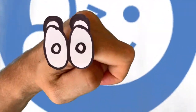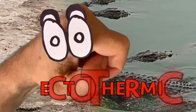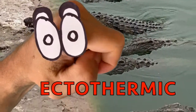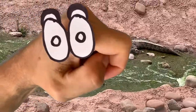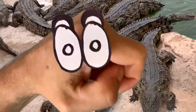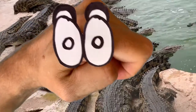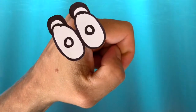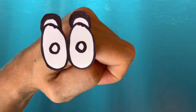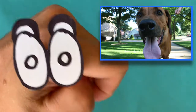Good job! It turns out crocodiles are ectothermic, which means their temperature is controlled by the environment around them. Also, crocodiles don't sweat. So if they need to cool off, one thing they can do is mouth gape, like this. It's kind of like when a dog goes with his tongue hanging out of its mouth.